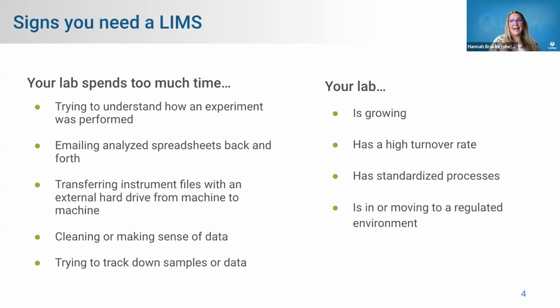If you're spending a lot of time emailing or sending spreadsheets back and forth, like, okay, here's my draft, and now you send a draft, and back and forth like that, that also can be very prone to mistakes. Sometimes it can go against regulatory or compliance regulations or guidelines. So make sure you're not wasting a bunch of time on the back and forth of that.